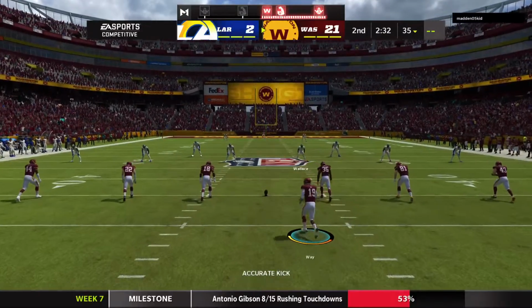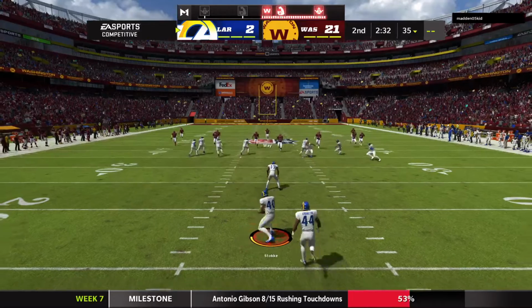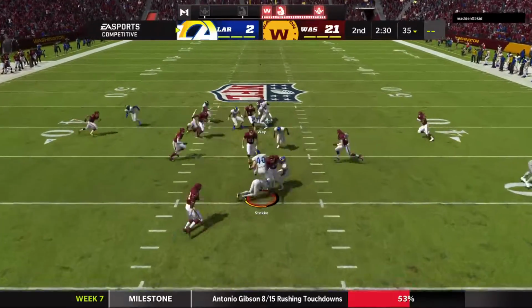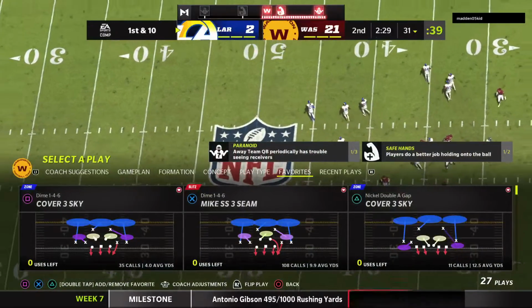Set now to kick this one away, and off it goes. A short kick taken at the 18. And they're going to start this drive in pretty good shape, up past the 30.